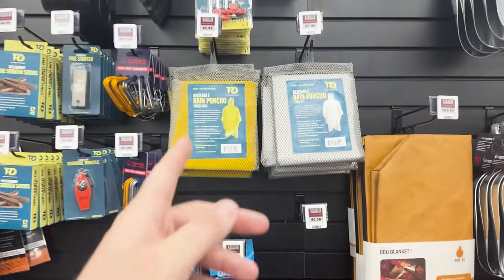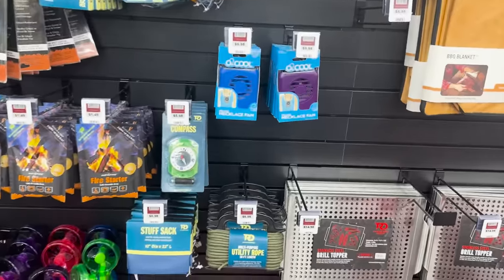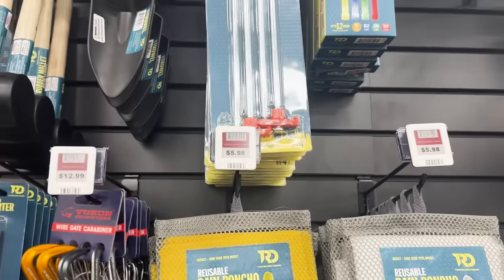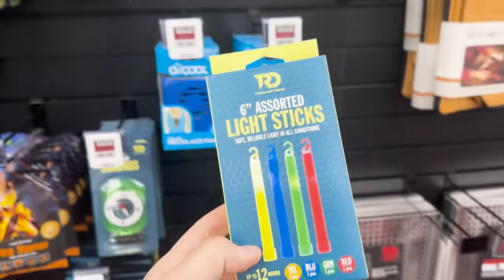What else? Ponchos, orange, white, that is very important. Let's get an orange one, why not. Ooh, utility rope, that is also nice, for $6. So a lot of good stuff. Oh my goodness, we got glow sticks here, also $6.